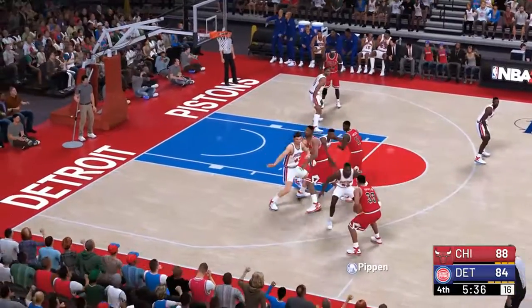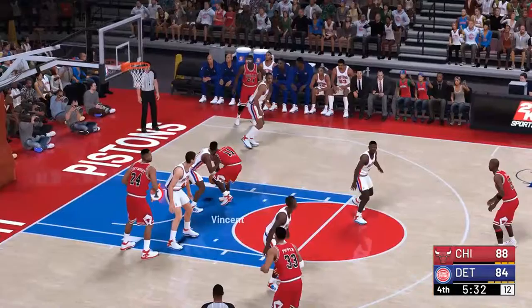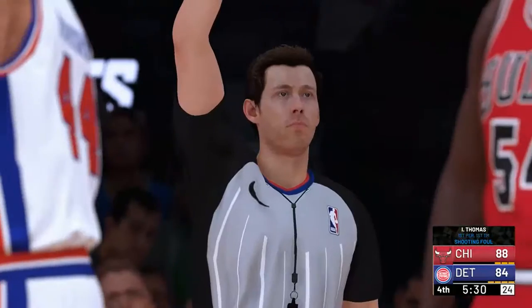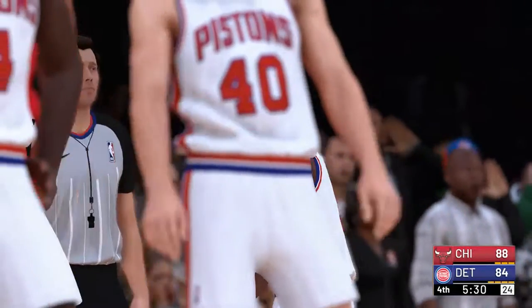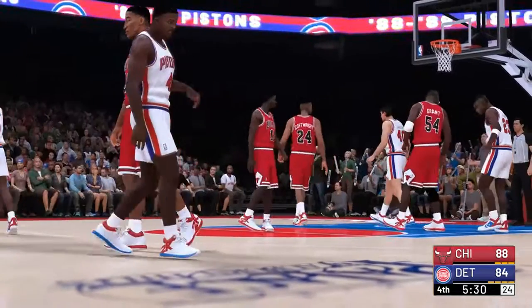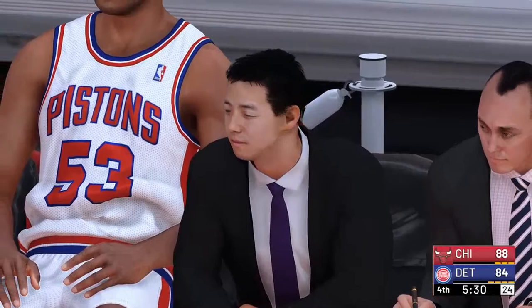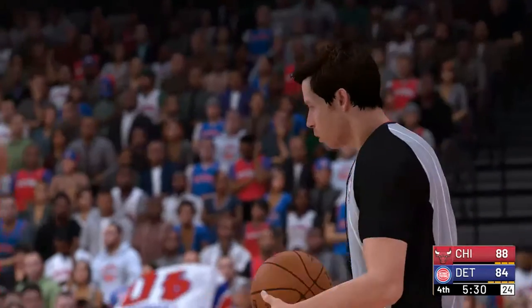Vincent the pass to Pippen. Down low. 2 free throws coming up, and they call the shooting foul. Yeah, easy call. Sam Vincent. Taking 2 shots.